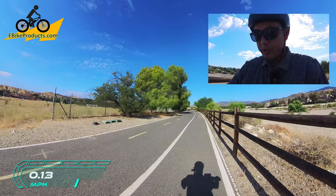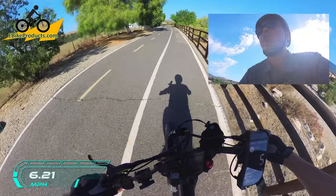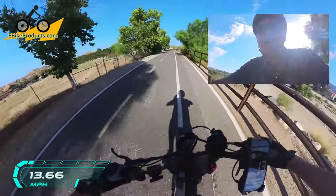Okay, so now I have the bike in sport mode and we are about to get going. And this is kind of an incline on the way up. This is the first part of our trail that we have here. I'm on pedal assist 5, which is the max.